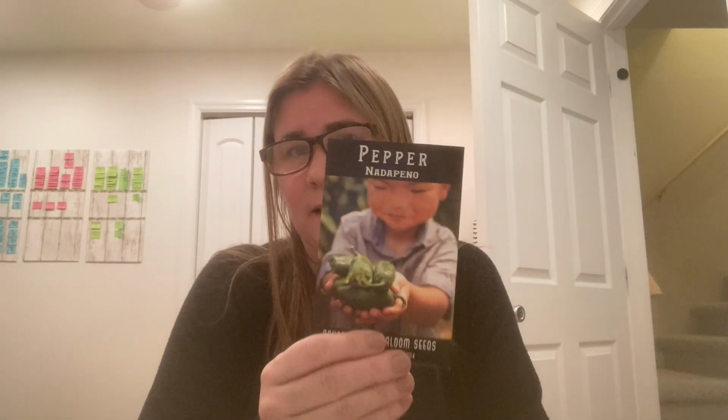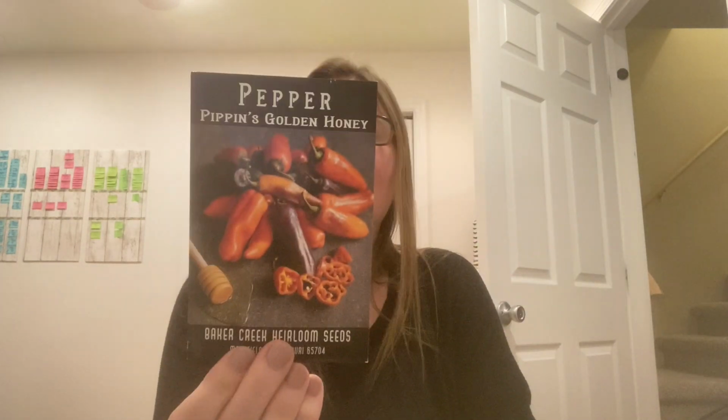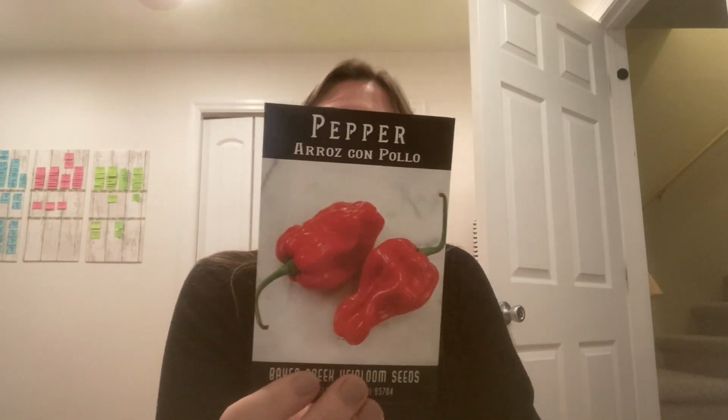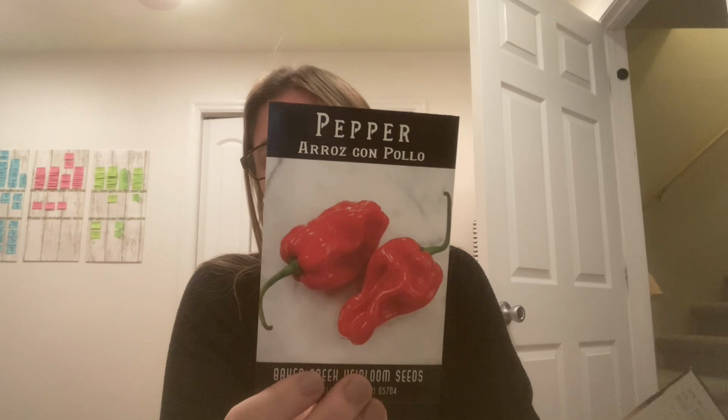Not a pino. I really liked growing these last year so that I could add more jalapeno flavor to some things without more spice. Pippin's Golden Honey. This is a sweet pepper. That will be new to me. Arroz con pollo. Another one I like, arroz con pollo. There's no heat without the seeds anyways. It's a seasoning pepper, so that's new to me.